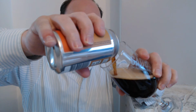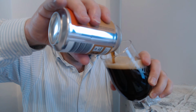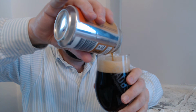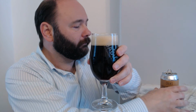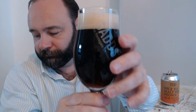Oh, it's pouring beautiful brown. It's a Bruce. There we go. Oh, can I fit it all in? Probably not. Tiny little bit left in the can. Oh, there we go. Nice to malt you.